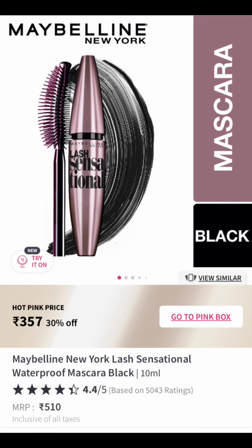Next is again from Maybelline New York. It's this Lash Sensational Mascara. It's 30% off, and believe me, in mascaras, nothing can beat Maybelline.